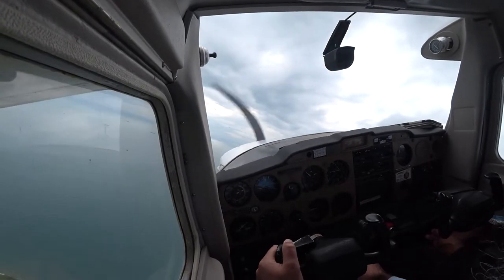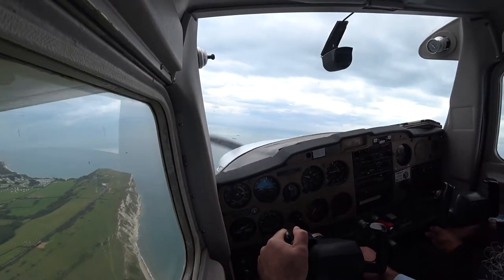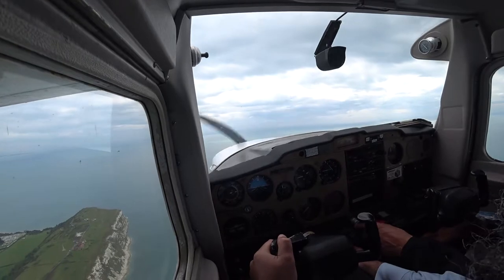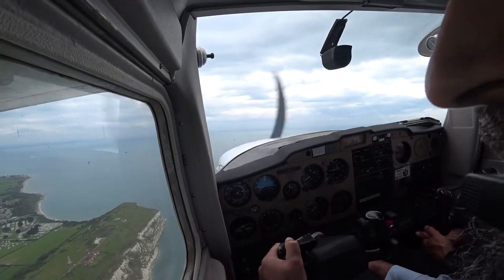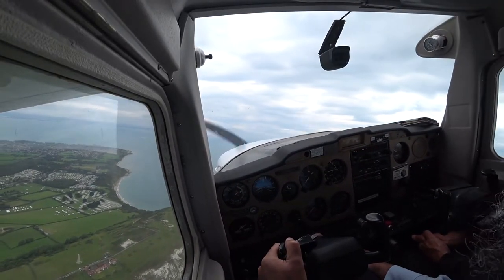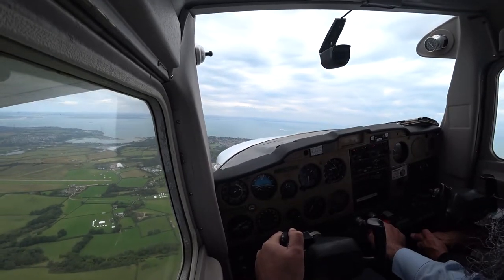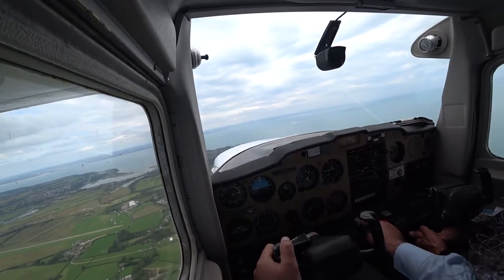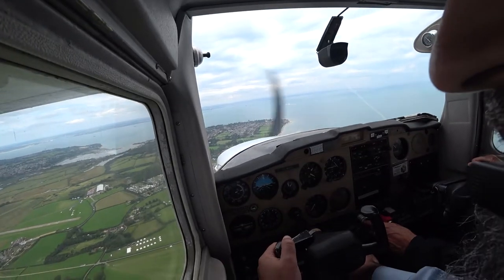Southwest now, downwind. Too high, aren't we? We're about 1,000 feet over that runway. You're turning left now. What's the heading? 03. Yeah, 1,000 feet over.